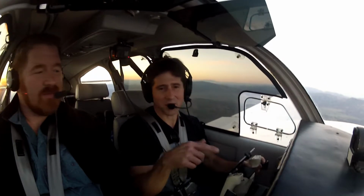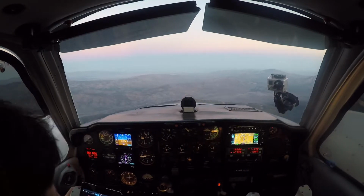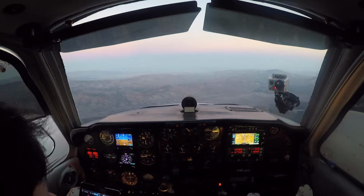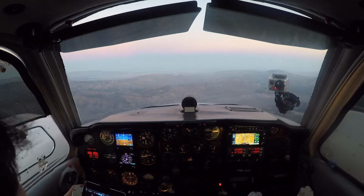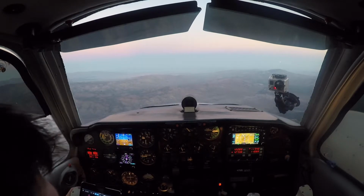The guy who works on this airplane a lot, his name's Greg. He calls this the passenger button, which allows us to hear them and them to hear us. He calls it the mom button. As he puts his mom in the back of an airplane, when she starts to freak out about things, he just turns it off.